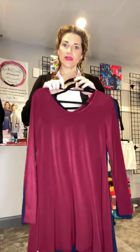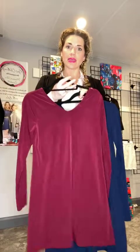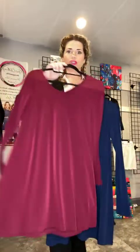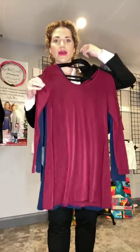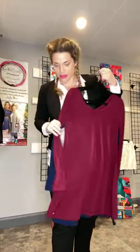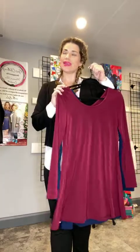The great thing about this tunic is that it is reversible. There's a V on one side for the neck and the other side is scoop. This is a true tunic length, a few inches longer than the tanks that we sell. Not long enough to be a dress. Well, I say that, I'm 5'10", so certainly not long enough to be a dress on me, but it is meant to be a tunic. There are slits in the side of this for really nice movement.